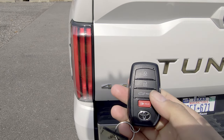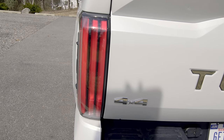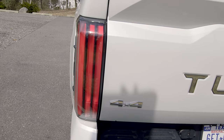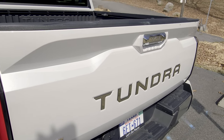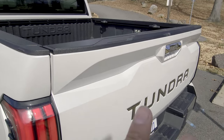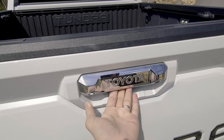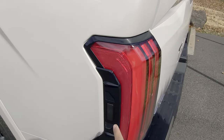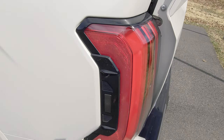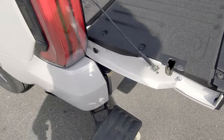This is what the key looks like. So press unlock, you see the tail lights are full LED. And to open the tailgate, you could do it two ways. One way is, of course, right here underneath the Toyota handle. The other way is a nice, neat way right there. Push that. And there it goes. And you got a nice little side step.